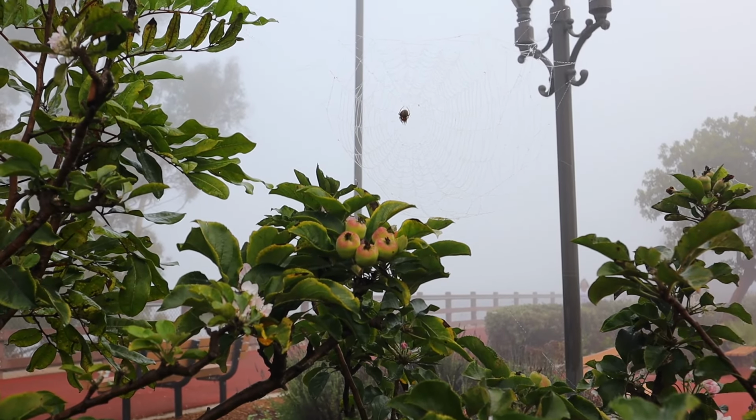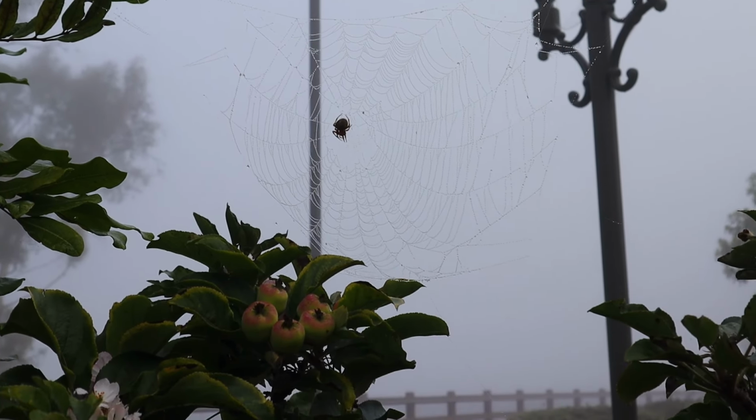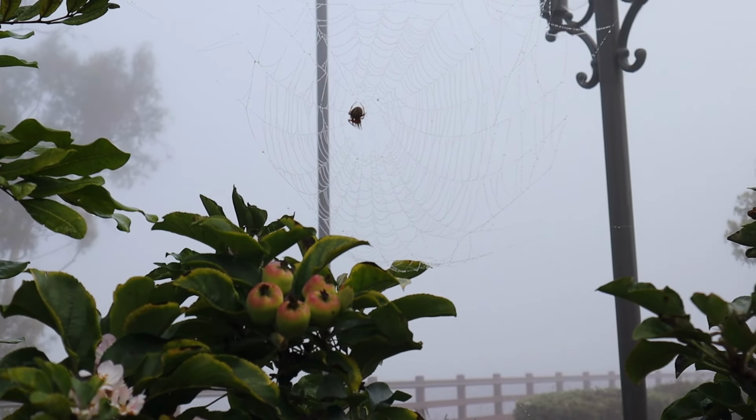Although I chose to be out in the early morning, I came upon this spider who decided to sleep in.